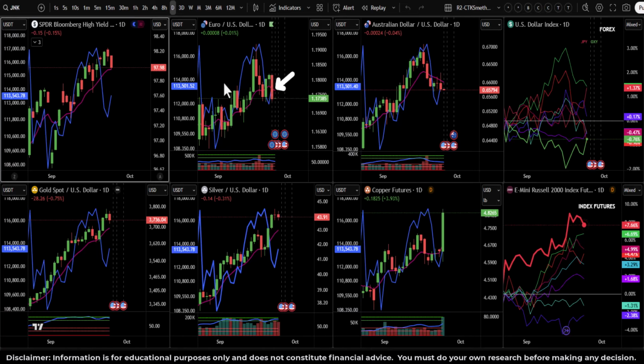The euro dollar, and by the way, there are structural TradingView indicators for all of these charts. They're all separate. There's not one that does it all. And when we look at the euro dollar, that's come down as the Aussie dollar just went, I should say the DXY went nuts. And the Aussie dollar is looking pretty flat. It's looking deflated. Not deflationary, just deflated.